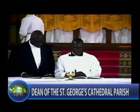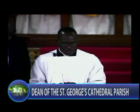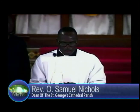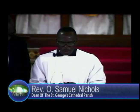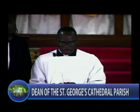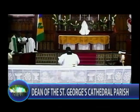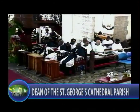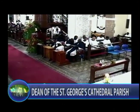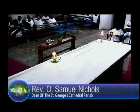Samuel Nichols, having been duly appointed Dean of this Cathedral Church, do hereby promise that I will duly observe the statutes, rules and customs of this Cathedral Church, and will defend its just rights and privileges so far as in me lies. Reverend Sir, having been duly appointed Dean of this Cathedral Church, I present myself to you to be installed as Dean of the Cathedral Chapter.